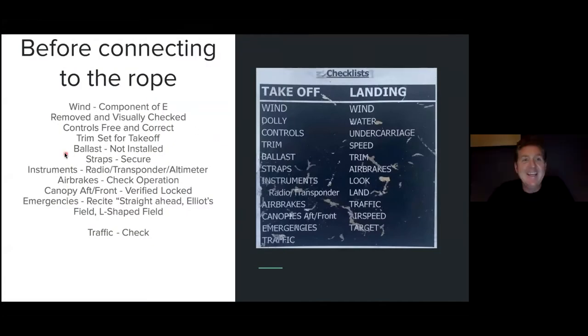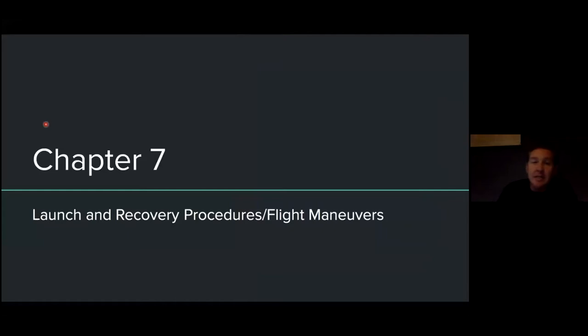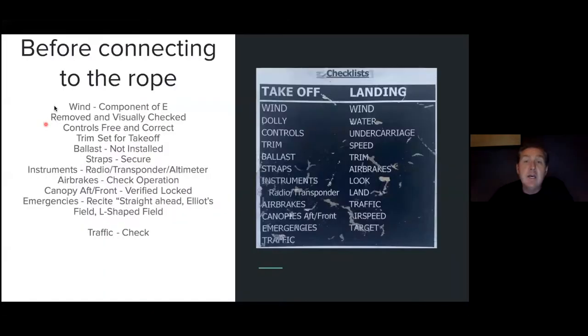Oh, no problem. So chapter 7 is titled Launch and Recovery Procedures and Maneuvers. And let's talk about this. This is kind of a neat chapter if we think about it as, from the very start of a flight all the way to the end of a flight and everything that could happen in between and to consider. A lot of what I'll be talking about tonight is tailored specifically to Boulder and Boulder operations, which I hope is good for most people here.